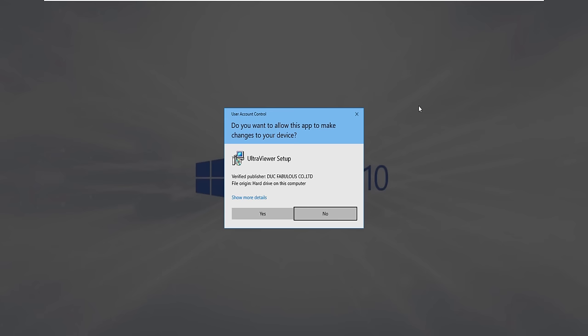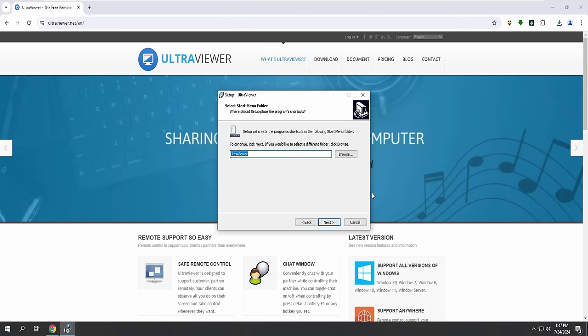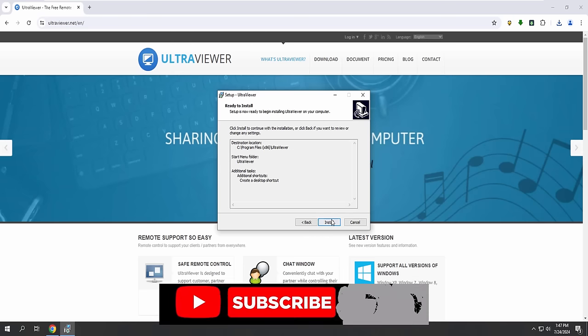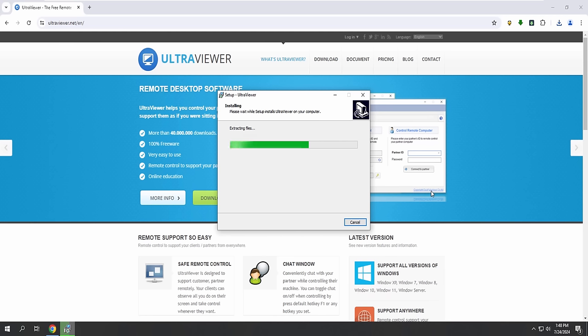Do you want to allow this app to make changes to your device? Give a click on yes. Yes. Now, can you see Install this folder? Yes. Give a tap on next. What can you see right now? Right now it says setup will create. Give a click on next again. Next. Yeah. Install. Yeah. Give a click on install. Okay. It's extracting, the green bar. Okay, sir. Now, once you receive any option over there that says finish, let me know.